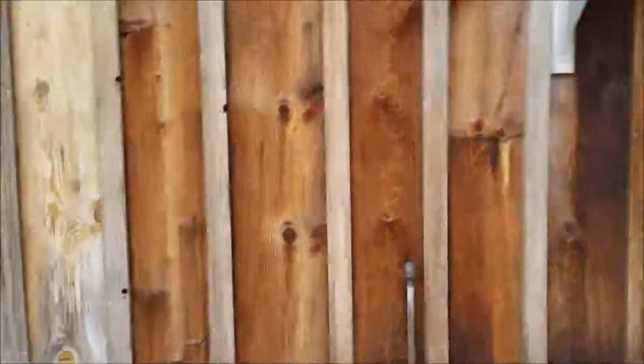This one dark board here, it got that dark all by itself. And this one here too. So that's pretty similar, those two. So we'll see how it looks out. Well, it's supposed to turn it to the color that it would turn left to itself.